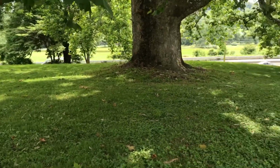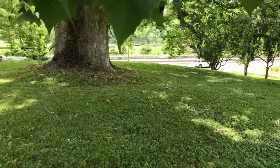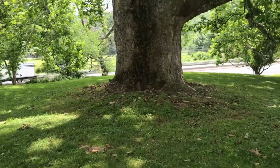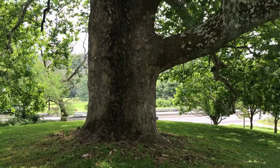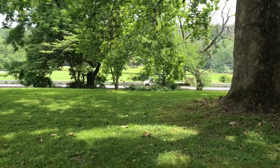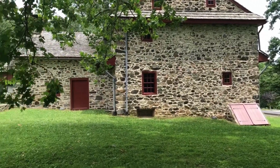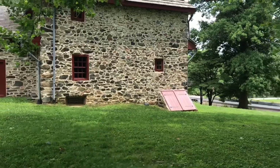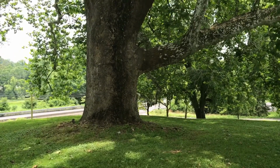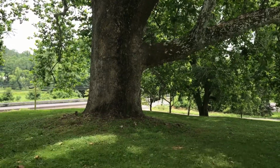However, according to, I think his name was Andrew, my tour guide, that was impossible, because at the point when Lafayette was wounded, this area was already being overrun. Now, when Lafayette came to visit, he did stop here at this farm, but as far as being wounded and leaned against this tree to recuperate, that may not have happened. It's one heck of a big tree.